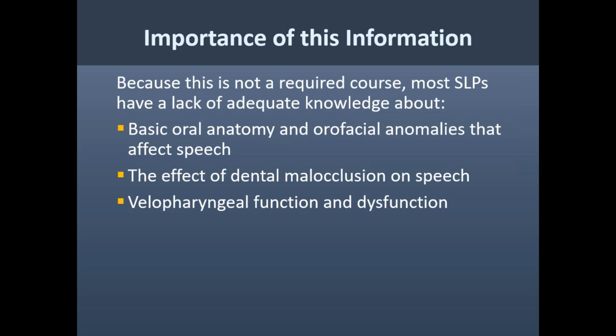And so the problem is that if the child has VPI and it's non-cleft VPI, a surgeon can't identify that, an ENT can't identify that. If the speech pathologist can't identify that, these kids are not going to be treated. And that's really a concern.